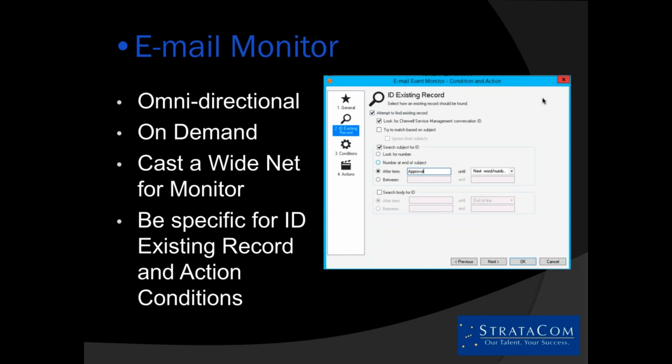On the other side of that is to be very specific when you're IDing your existing records and your action conditions. Cherwell will actually look in the subject or in the body for what you're telling it to, in order to understand what record it's working with. Now, in a lot of cases with an integration, there may not be a record. However, if you're doing a bidirectional integration and you have something coming back later and updating things, like a status, then certainly you would be looking for one of those records.